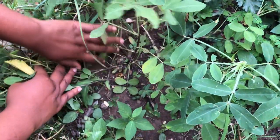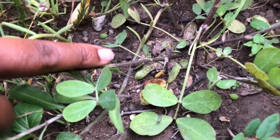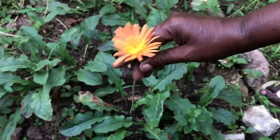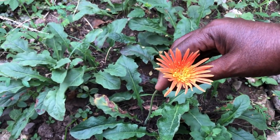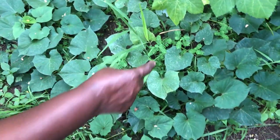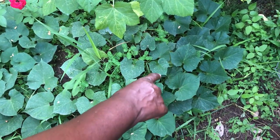Look at this, guys. I think, mommy, you need to cover this because the peanuts are coming. I need to cover it, put some water on top of it. This is my gerbera plant, just started to bloom. You're lovely. Beautiful. These are my potatoes. To prevent it from spreading all over my garden, I controlled it.